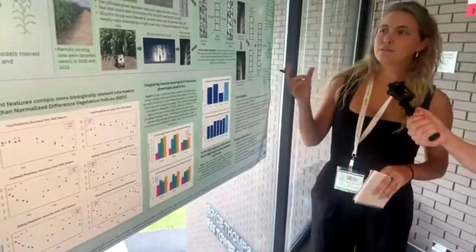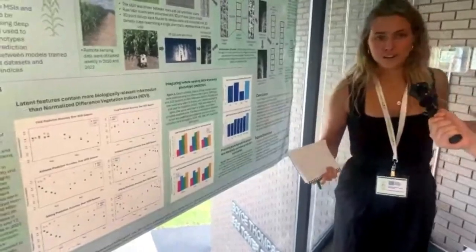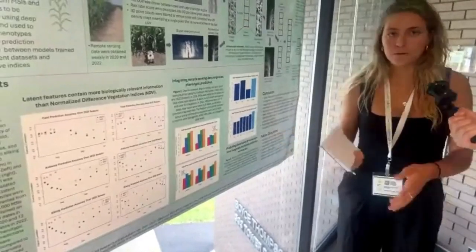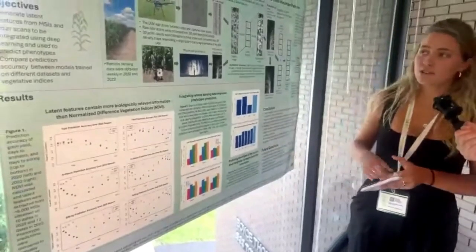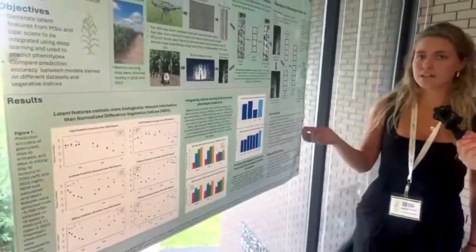So just as a little bit of background, a phenotype is any observable trait that an organism has, and being able to measure and predict phenotypes is essential for the advancement of agriculture to be able to provide nutritious and healthy plants to a growing global population in the time of climate change. But measuring and predicting these phenotypes is a very time and labor-intensive task.